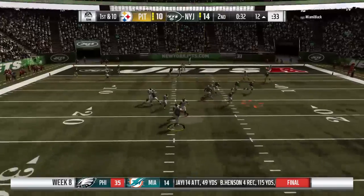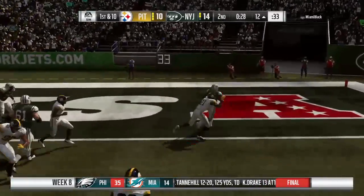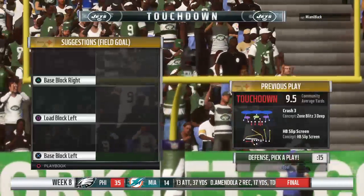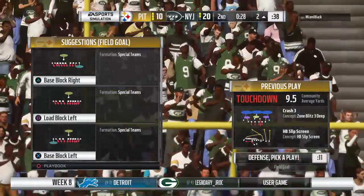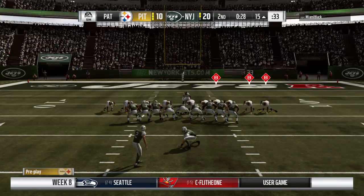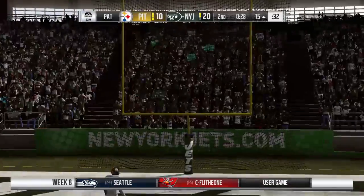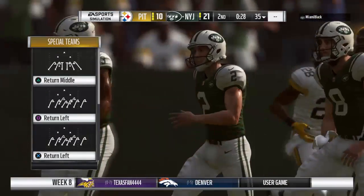A 1st down throw, Darnold. Now they set up the screen. That's complete. And he's in. Touchdown, Jets. A great effort there with his 2nd touchdown of the game, 4th of the year. And the Jets are going to add on to their lead. Extra point up and through by Myers. And that makes it a 21-10 game.